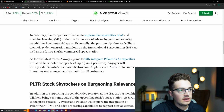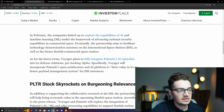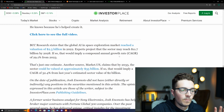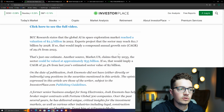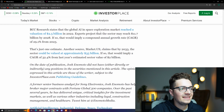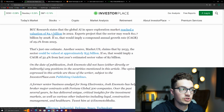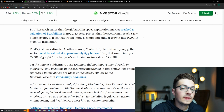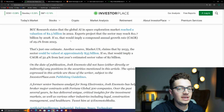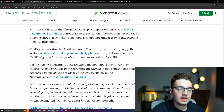With PLTR and the exploration of AI capabilities in space systems, they are predicting more and continuing funds pooling into the space exploration sector. BCC Research predicts that the market, which reached a valuation of $2.5 billion in 2022 for AI involved in space exploration, may reach $11.7 billion by 2028. That's only 4 years from now, ladies and gentlemen, and this would imply a compounded annual growth rate of 29%.